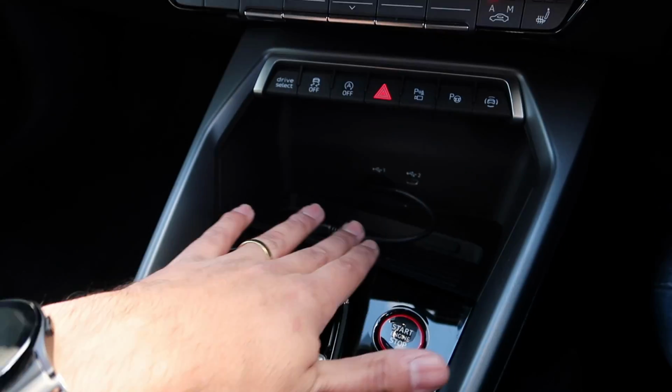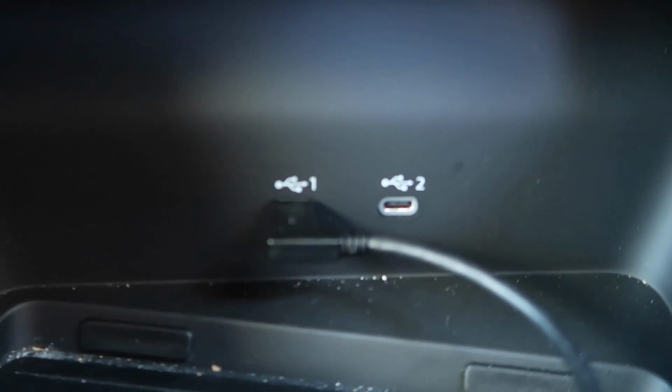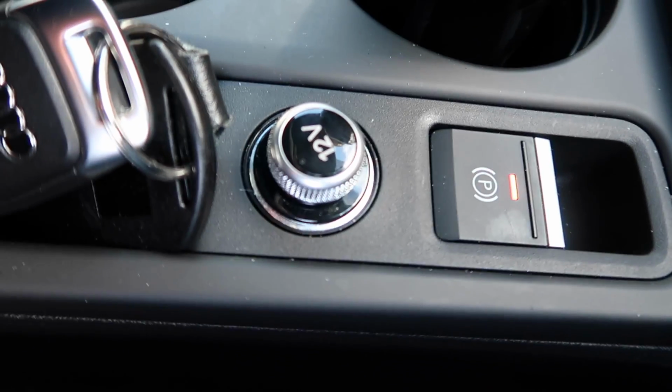You do get a wireless phone charging pad as standard, two more Type-C USB ports, 12-volt socket just here. There we go.